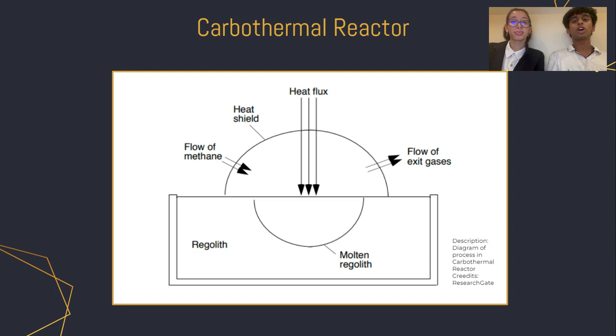The screen shows the carbothermal reaction of the card reactor. A laser melts the regolith and methane is added, releasing oxides trapped in metals, most primarily silicon oxide. This process releases hydrogen and carbon monoxide. In the catalytic reactor, hydrogen and carbon monoxide combine to produce water and methane. Methane is recycled for further reactions, or it could also be used as propellant, while water undergoes electrolysis to separate oxygen and hydrogen, completing the lunar regolith oxygen extraction process.